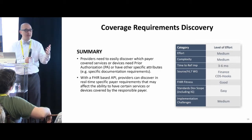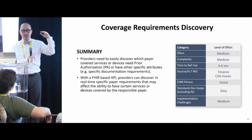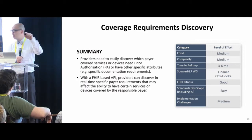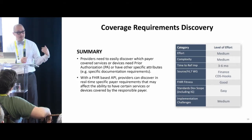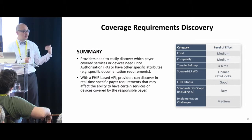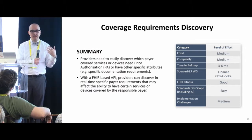An example for Medicare is if I want to order oxygen, I have to have a form documented that says what the patient's condition is, what their oxygen status is, and I have to have it in my record. So I could provide that form. They could provide me a link to that form. Even better, I could get information back around a computable form that I can just fill out or have a medical assistant or someone fill out.